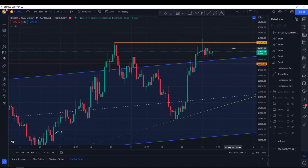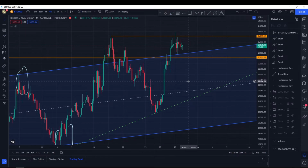I will also share with you the idea of my shorting here. And only by understanding the idea of trading will you lose less in this market. So do stick around to the end.